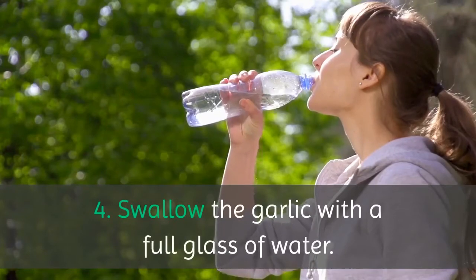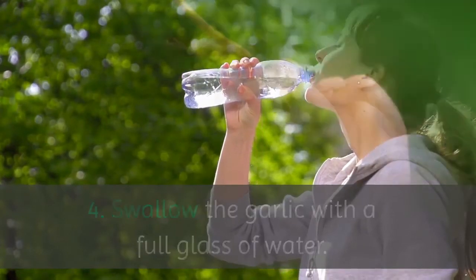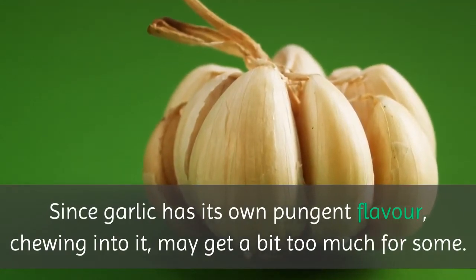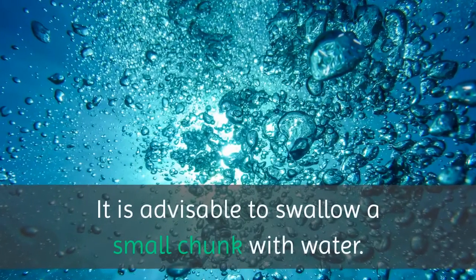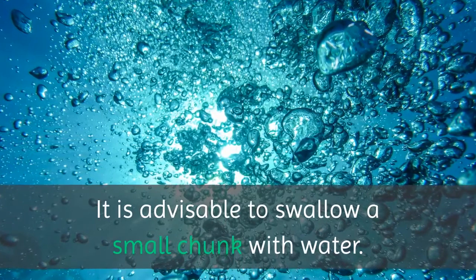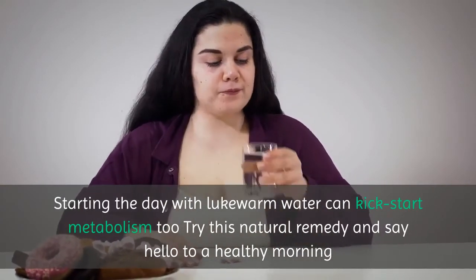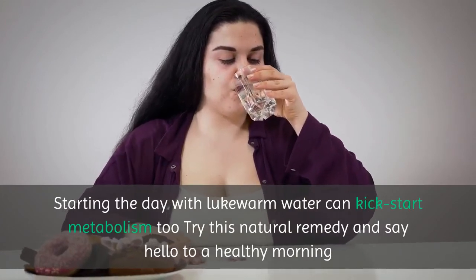4. Swallow the garlic with a full glass of water. Since garlic has its own pungent flavor, chewing into it may get a bit too much for some. It is advisable to swallow a small chunk with water. Starting the day with lukewarm water can kick-start metabolism. Try this natural remedy and say hello to a healthy morning.